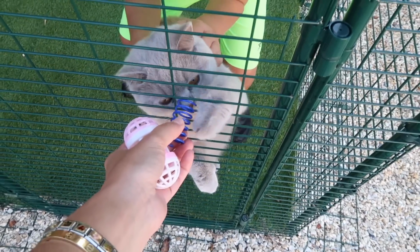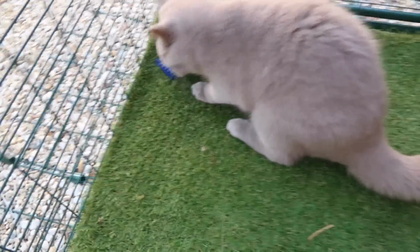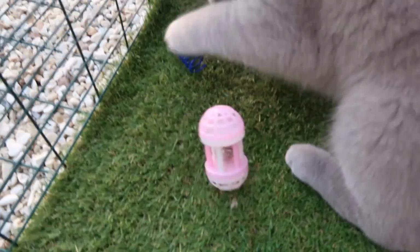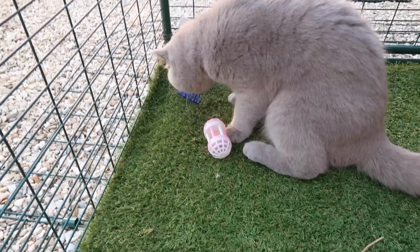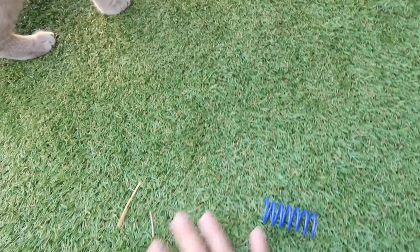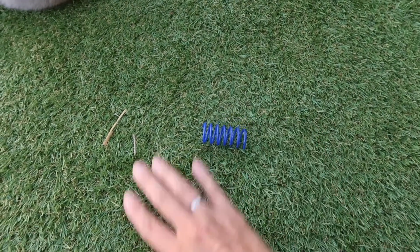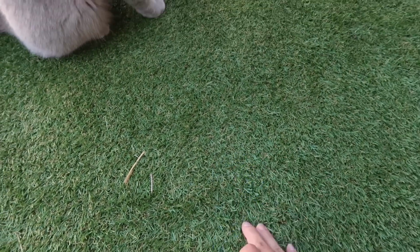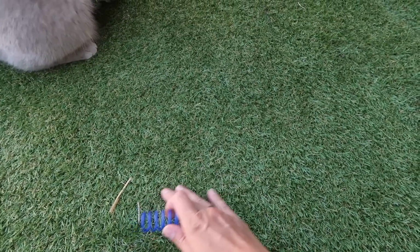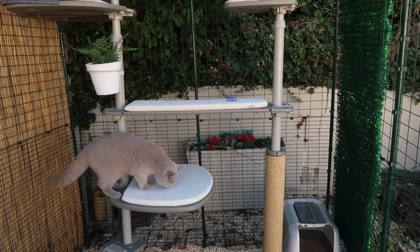Oh, sis! What have we got? Look at these toys. She loves these spring toys. So we've obviously got artificial grass in here as well. So we only ever bring her out here when this is cool, because artificial grass can get hot. So bear that in mind if you haven't got grass and you're putting artificial in. She loves it in here.